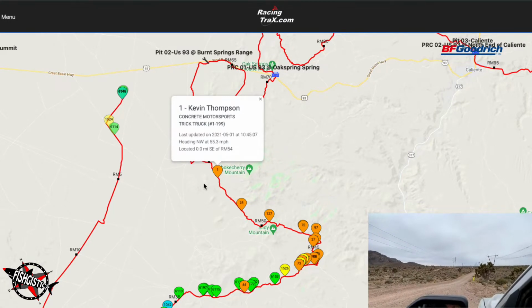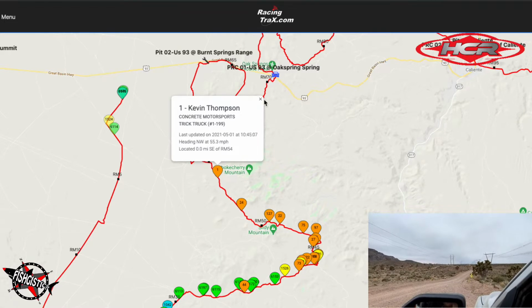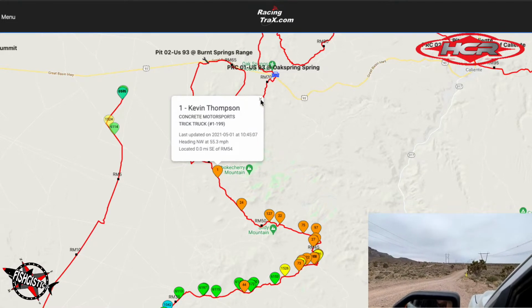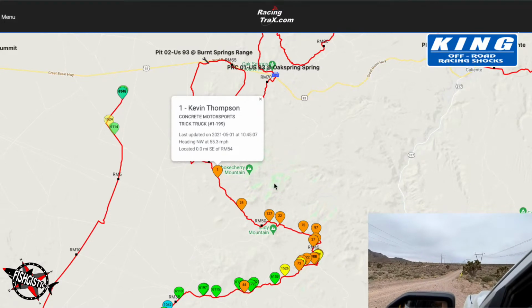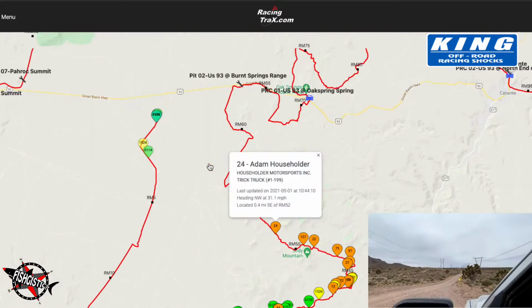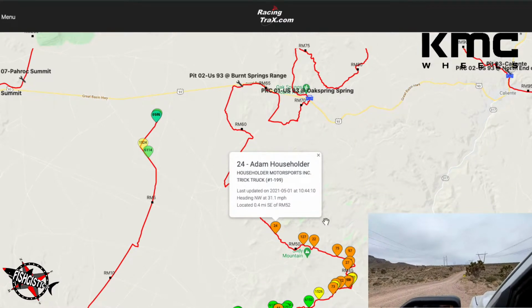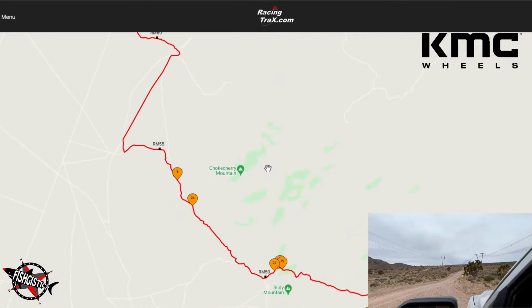You can see Kevin Thompson was at mile 54 at 10:45. That was about 1 minute ago, so they will be getting close to him. Once we see him there, I will go full screen on his view once again. But I just wanted to give you guys a little update. So let's go look at the running order so far. We have Kevin Thompson out front, and then we have Adam Householder running second, and that's the same order that they started in.